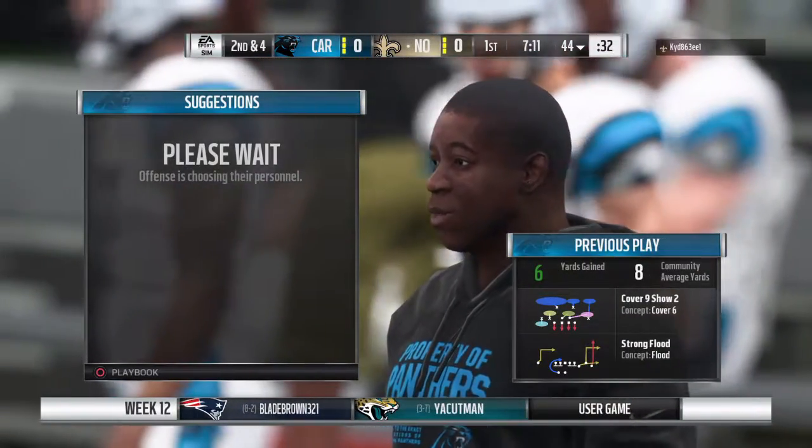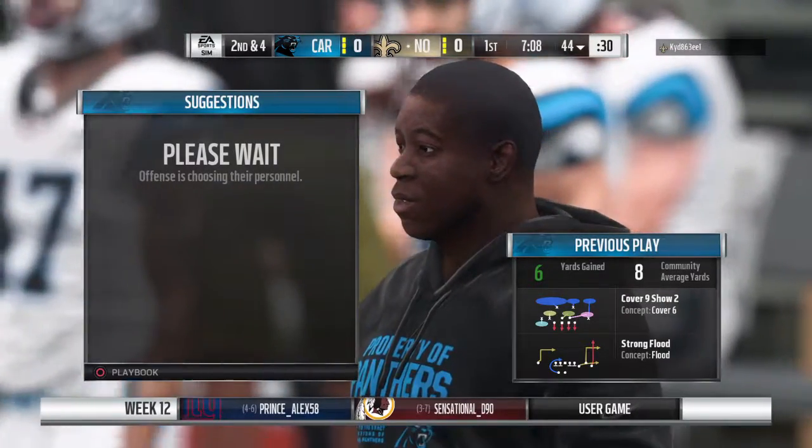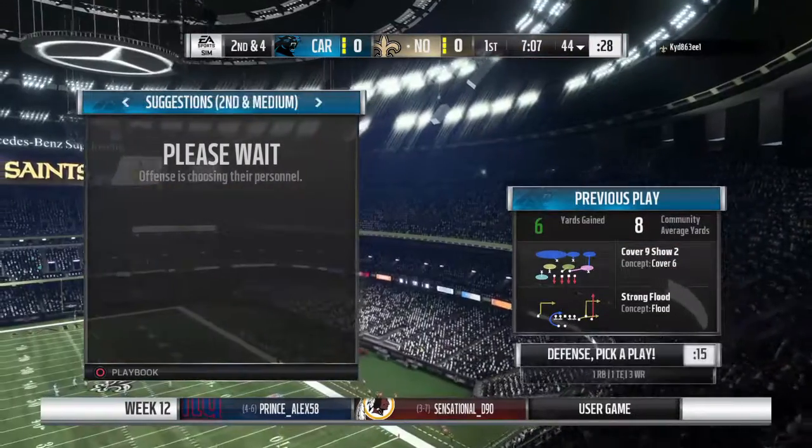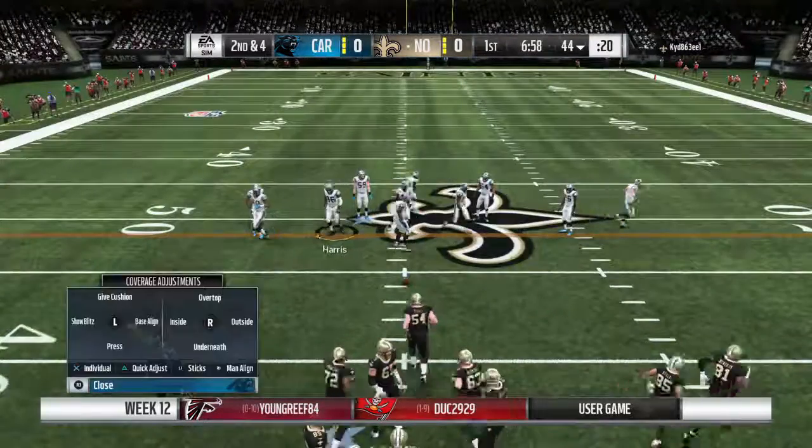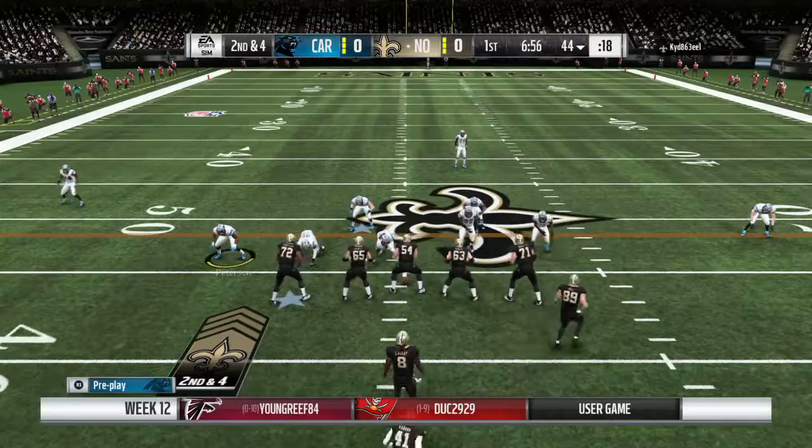Nice rhythm throw there on first down. He located his tight end, made it a nice easy pitch and catch. Hoping he can break a tackle or two. Wasn't able to do that there, but still good yardage. 6 yards was the pickup on the last completion, so here's 2nd and 4.